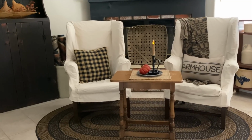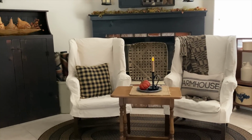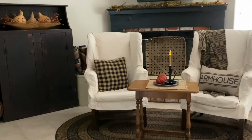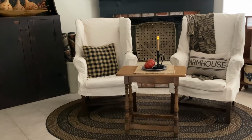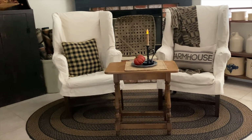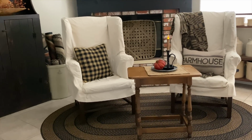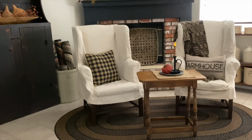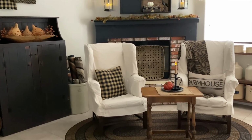I love the way that they turned out. I love that they add just a pop of brightness to all of the dark decor. They definitely look homemade, which adds to that primitive flair that I love to feature in our home.